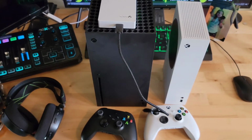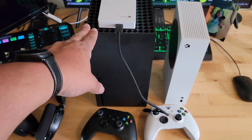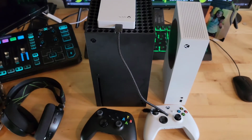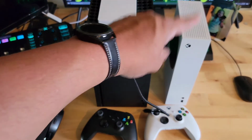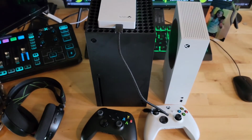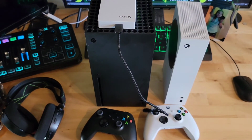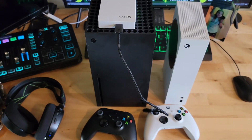Just the hard drive space. I think we should have started out with 2 terabytes on both of them. That's just my opinion. I filled my One X hard drive up fairly quickly, I think the next day after I started downloading the games I wanted. So it doesn't take long, and I know this 512 is going to be even quicker, obviously. Anyway, if you guys want to see these things side by side on the screen, leave it in the comments, and we can do a comparison.